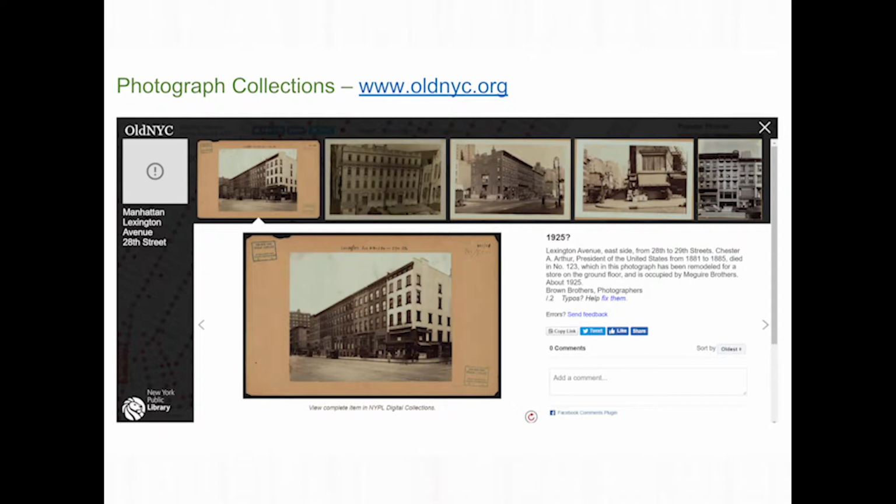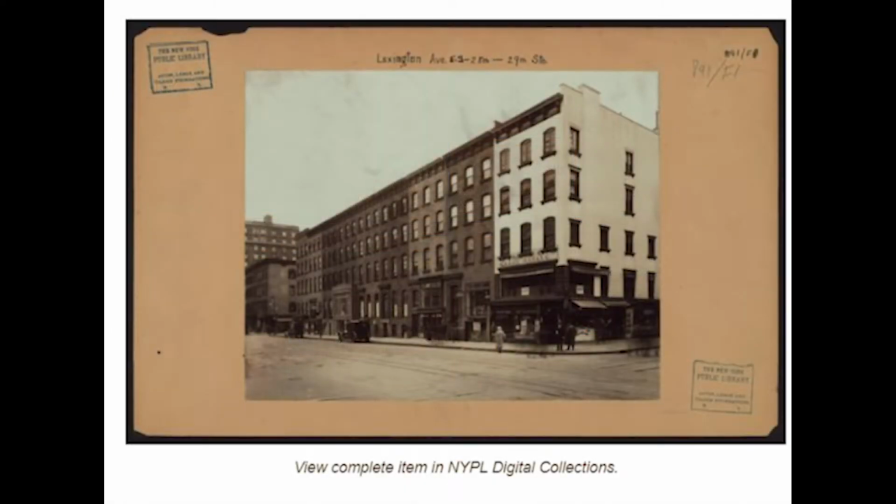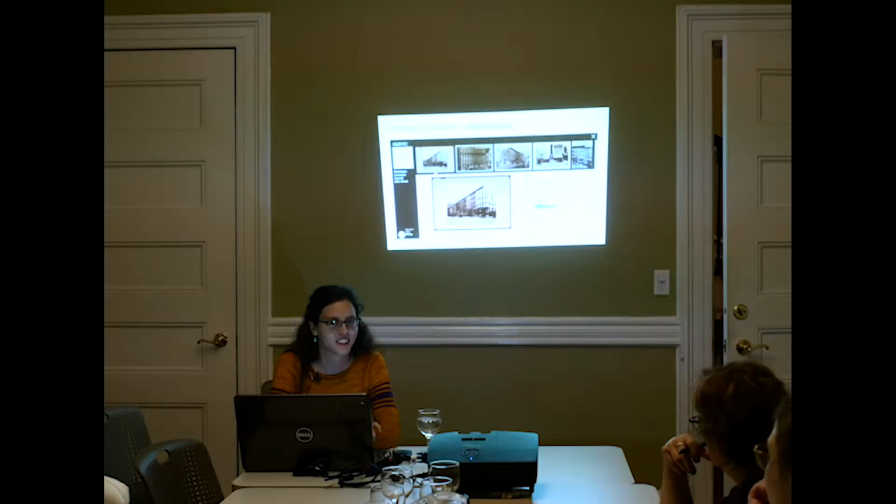So it's crazy. So this one is Lexington Avenue, East Side, from 28th to 29th Streets. I'm sorry, this is Lexington Avenue and 28th Street. This particular building is of the location I just said. It's amazing. I walked by an old building in Astoria. I'd walked by a million times, and I was like, that building has been really altered. I was like, that building looks like it was something back in the day. And I went to this website, clicked on the intersection, found it. It was this beautiful old farmhouse in a large estate. So this is really cool.